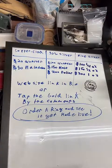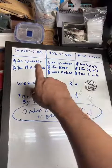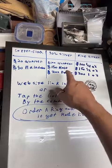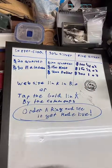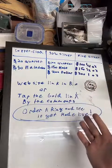I make coins into rings, and a lot of times in my lives, people are like, well, how much is everything? So I made a little chart here. You can get specific state quarters or specific year quarters. We got half dollars in 90% silver and clad. And I've got peace dollars and Morgan dollars you can get a ring made out of, as well as some fine silver rounds.